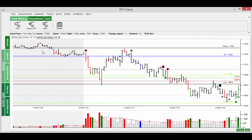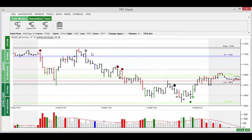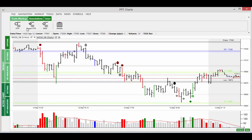We can see that on Monday the market pre-market was sideways. There was resistance up at the 17,050 level. At 2:35 we see the first sell signal of the day. We get a PTP there, with the market then moving lower and finding a bit of support at the psychological 17,000, of course, which again reminds you that has been a major support for this market.